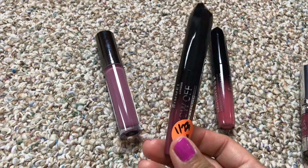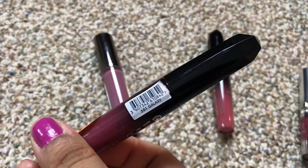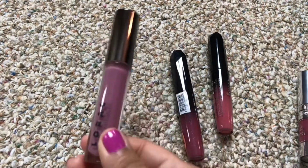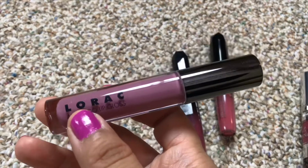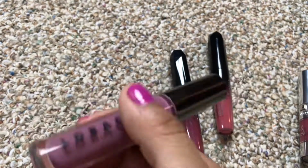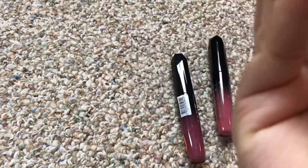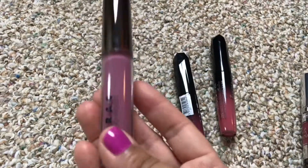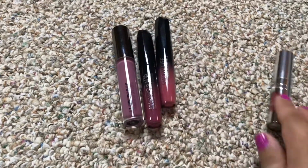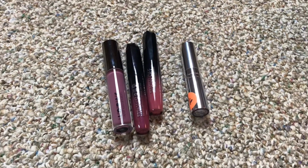And then I haven't even touched this one. This one is another Rimmel Show Off, in the color Galaxy, so I will be working on this one this fall. And then this one, which I haven't touched at all, is the Lorac lipstick or lip gloss in Goddess, right? Yes. So I don't have that much. And once I finish all of these, I will only have two lip glosses in my collection. Yay!